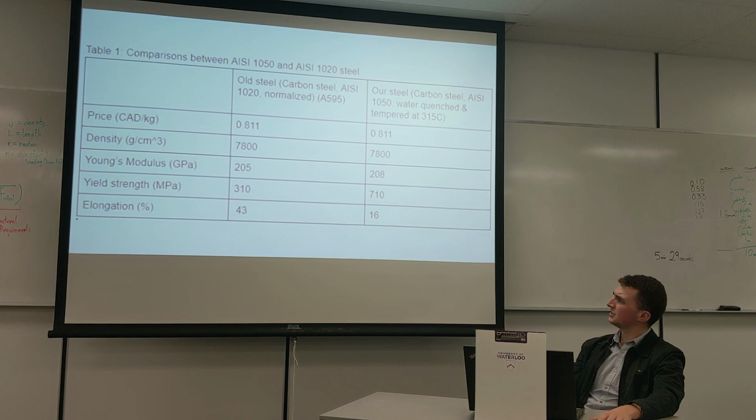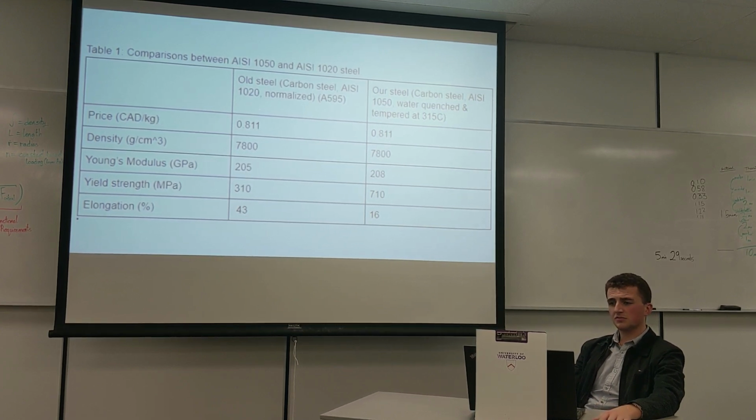And really, at the end of the day, that's it. Our steel is a lot stronger for a couple of reasons, and that's why you should go with it.